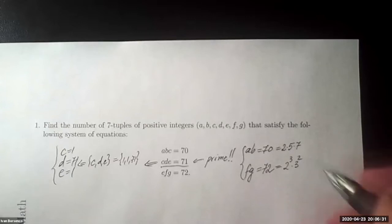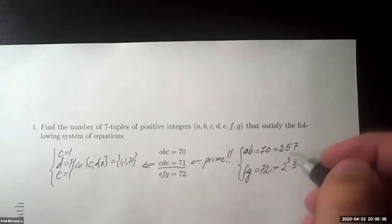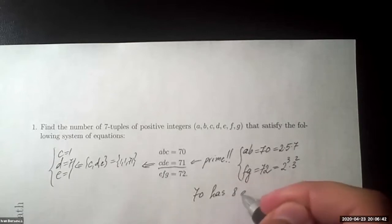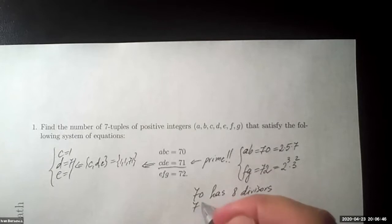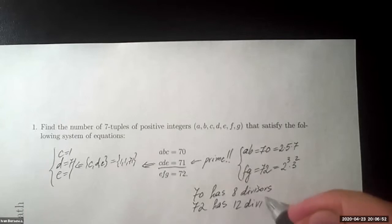So we need to know prime factorization to talk about divisors. So 70 has how many? 8 divisors? And 72 has, 3 plus 1 times 2 plus 1, 12 divisors, right? Then you are good, right?